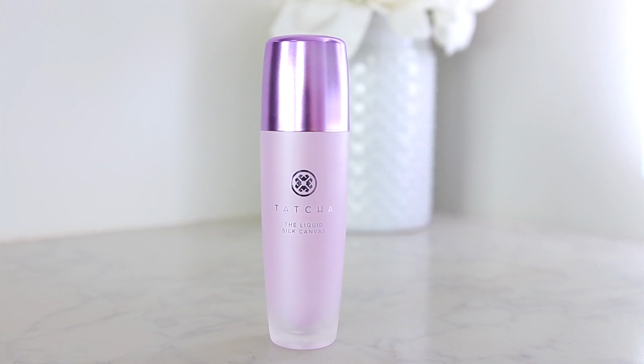So I feel like this is such a big deal for me that I need to do a drum roll to introduce it. So, it is the Tatcha Liquid Silk Canvas Primer. It actually works. It actually makes my makeup look so much better on my skin, and I really think it makes my makeup last longer throughout the entire day. If I don't use this, it's not like the end of the world, but if I do use it, it's just a better finish overall and it lasts way longer.